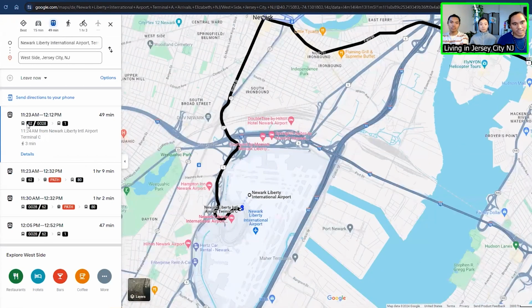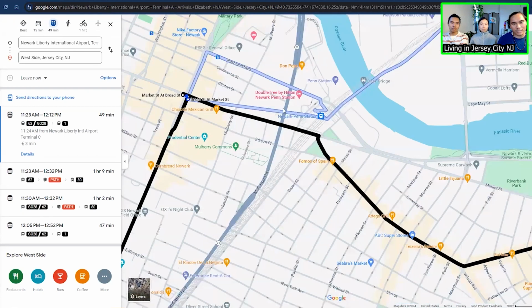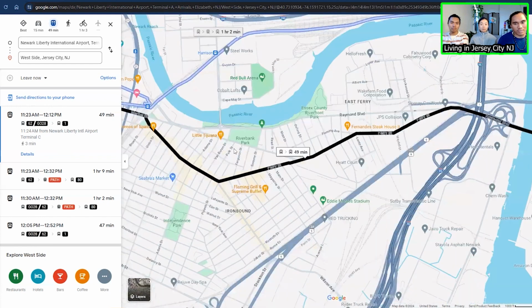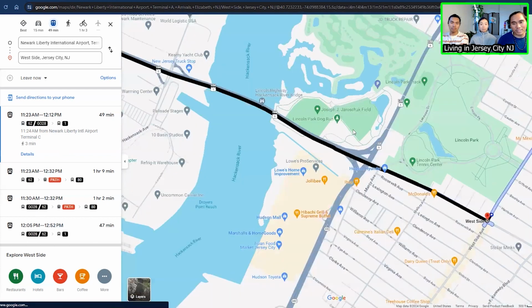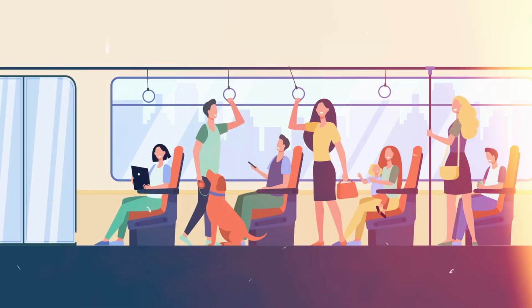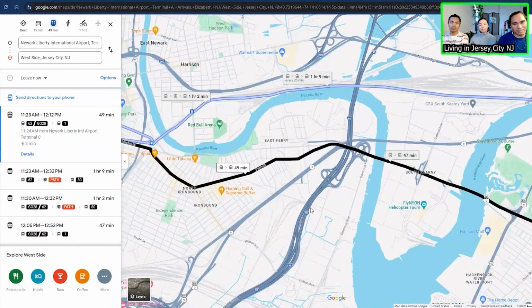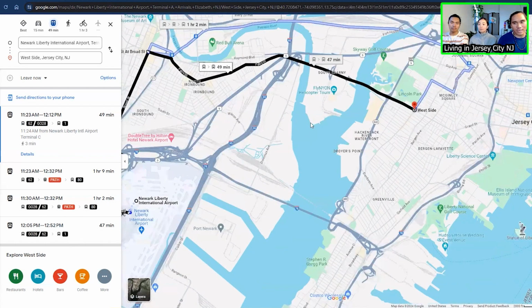And one of them is the 62 bus, which takes you here to Newark Penn Station, in this area here. But this one's going to drop you off on Market Street at Broad Street. And from there, you transfer over to the 1 bus. And this 1 bus takes Ferry Street all the way to Westside. Based on my experience taking this bus to and from school here at Rutgers Newark, the bus does get busier during rush hour. So just keep in mind that during rush hours, it might be busier to take the bus. So that's how you get from Newark Airport to the Westside area.